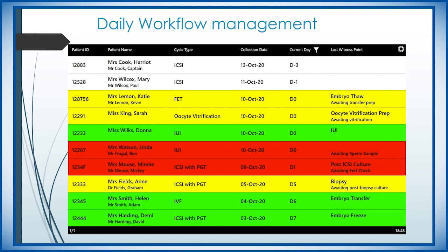So red means we haven't done anything to this patient yet, and they will be attended to at some point during the day. Green means these are totally done. We're done with them. We don't need to mess with them again. Their identifications and witnessing protocols have happened for the day, and the procedures that were supposed to happen are done. So green is done. Yellow means we've started their procedures.